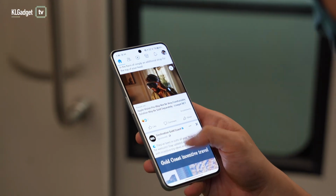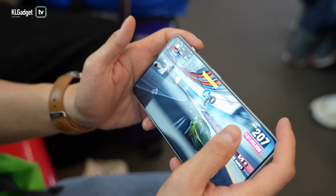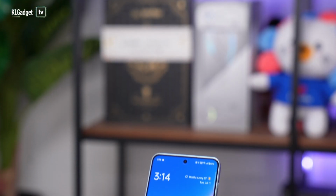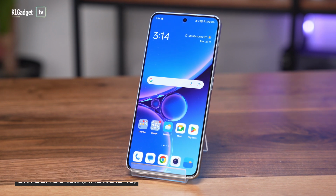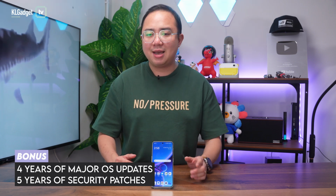The Nord 3 is very impressive in launching and switching between apps. It also handles gaming well with no performance throttle after gaming for 30 minutes. But on top of that, Oxygen OS 13.1 is the thing that really brings out the best of the Nord 3, as there isn't any bloatware pre-installed and it is a very optimized and lightweight skin. OnePlus is also committing to 4 years of OS upgrades and 5 years of security patches, and that's a big win for its customers.